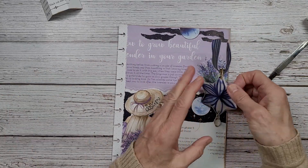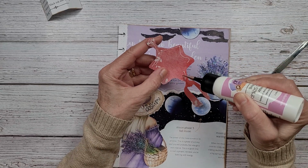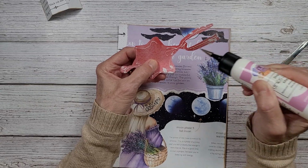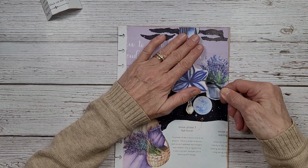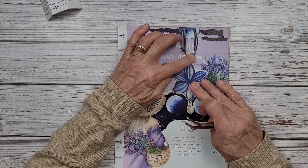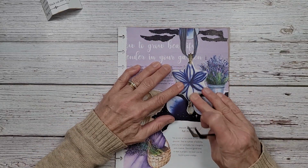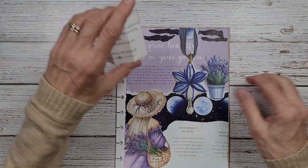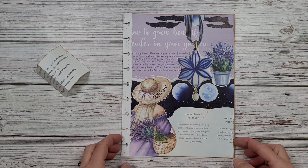And then we are going to have this large star hanging from the moon. This could be the North Star, all right? And we're going to hang that just like that off of the moon. There. So that, I think that came together quite nicely.